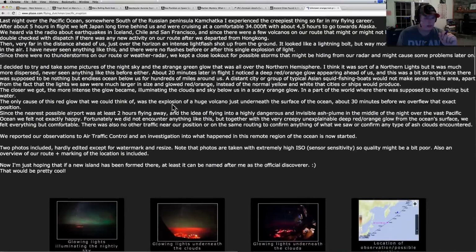The only cause for the red glow we could think of was the explosion of a huge volcano underneath the surface of the ocean, about 30 minutes before we overflew that exact position.